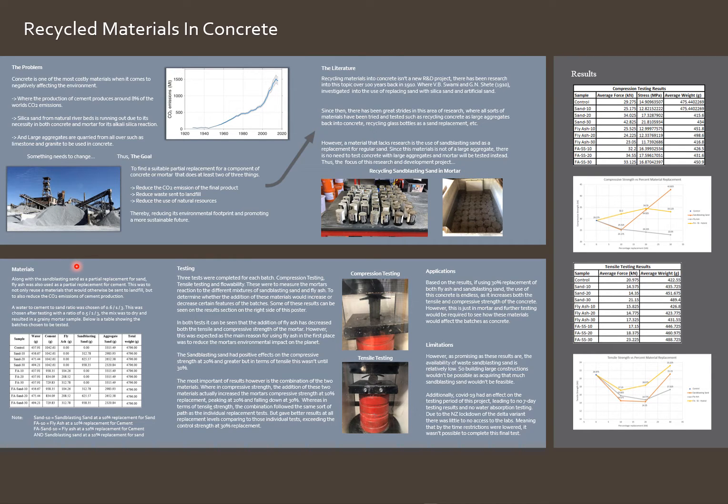Along with the sandblasting sand as a partial replacement for sand, fly ash was also used. This was to not only reuse a material that would otherwise be sent to landfill, but to also reduce the CO2 emissions of cement production. First, a water to cement to sand ratio of 0.613 was chosen. This was chosen after testing with a ratio of 0.513. The mix was dry and resulted in a grainy mortar sample.